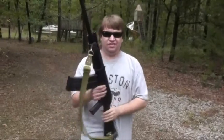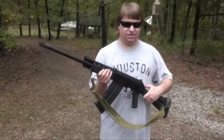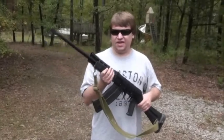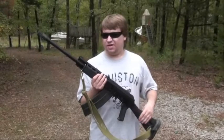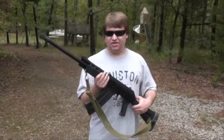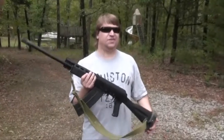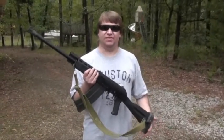Comparing it to my friend's Saiga-12K out of Russia that was brought in for law enforcement use, it's very close, especially back here. The handguard's a little different, of course, because this is a new K-VAR handguard. But otherwise, it's a very close copy of what is being used over in Russia today with certain police units and special forces. Of course, this is the fixed stock version. Over there, they make them both in fixed and folding. I think for a shotgun, I'm happy with a fixed.